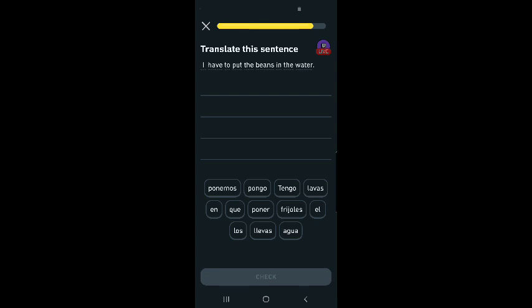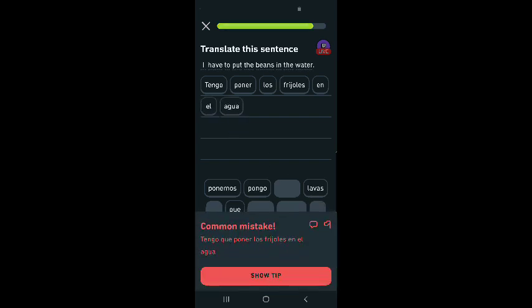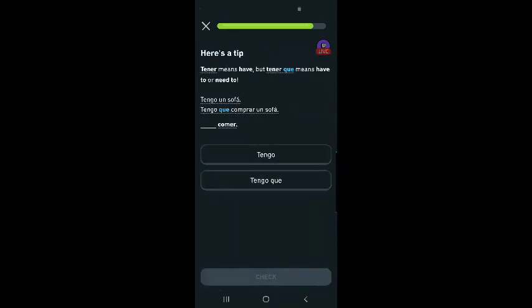I have to put the beans in the water. Tengo que poner los frijoles en el agua. Okay, got it. Tengo means have, but tener que means have to or need to. Tengo un sofa. I have a sofa. Tengo que comprar un sofa. Tengo que comer. I have to eat.